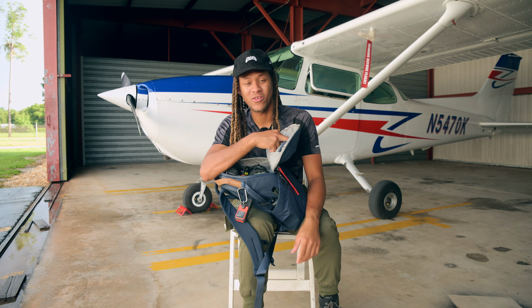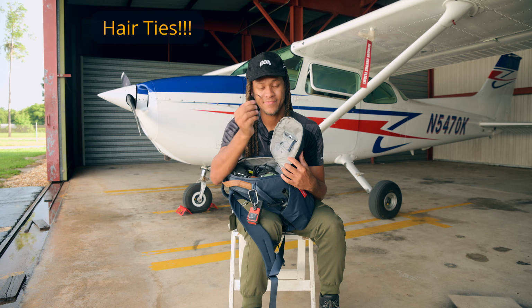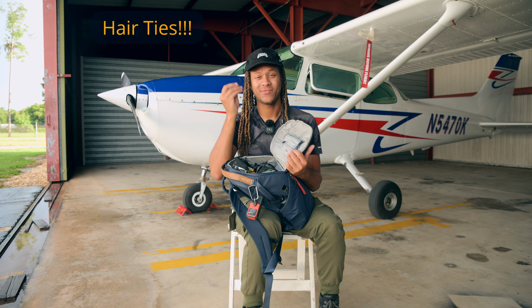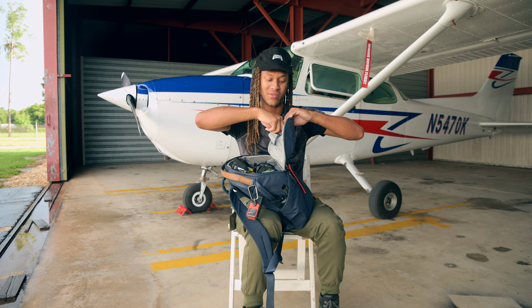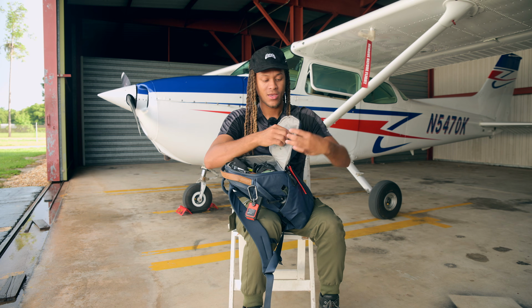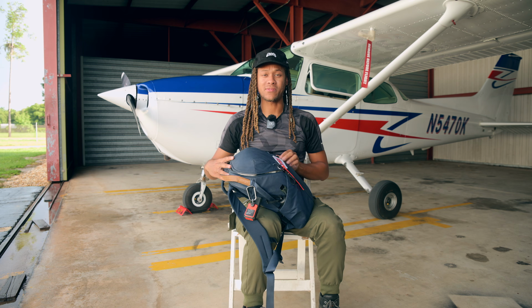Oh, also, one of the most important things I have in this little compartment, hair ties. If you're flying with long hair, you definitely want to carry some hair ties with you. You want to pull that hair back so you can actually see where you're flying. And that is what goes in this little zip compartment right here. And we're going to keep moving down the side.